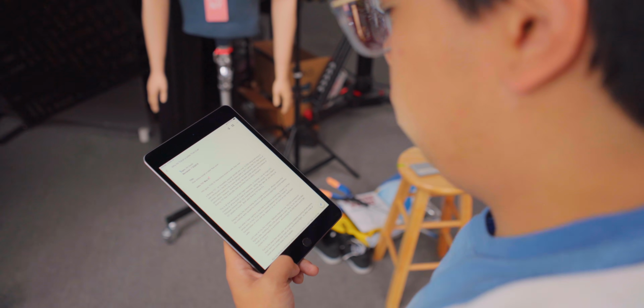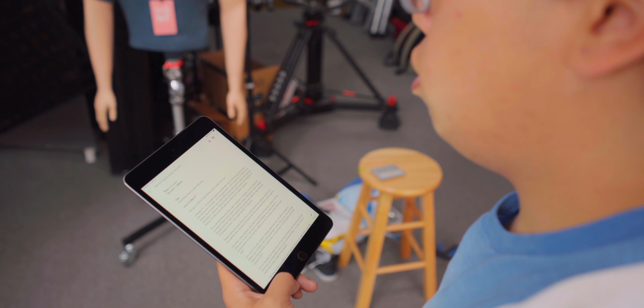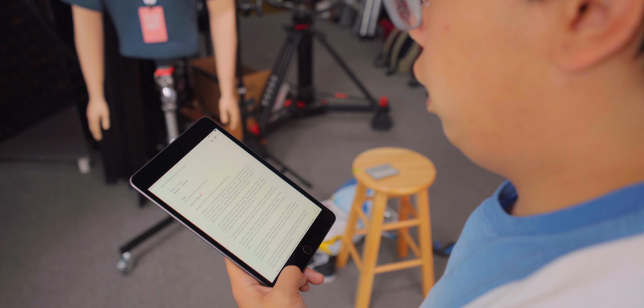Hey look, I move around a lot in the day. I move from my chair to my other chair. Here in the office, when we're going over video scripts before a shoot, having something that I can easily take around with minimal thought and even have it fit in my back pocket has become super handy.